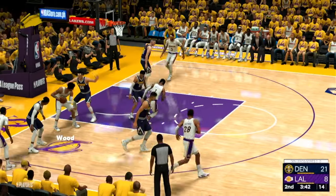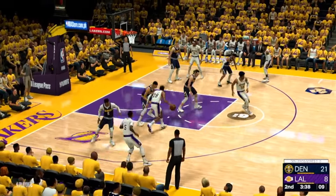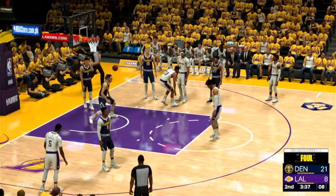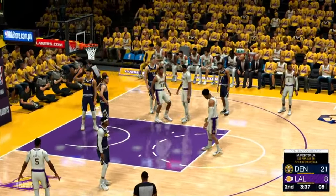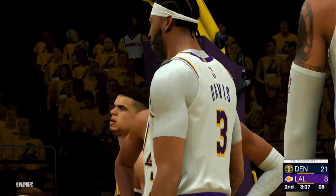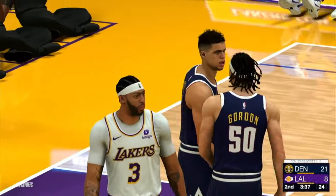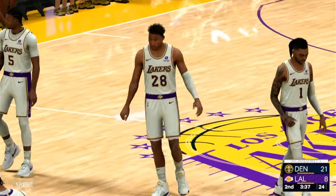Russell kicks to Wood. And there's the pass to Hachimura. Oh! And a lot of contact on that one, so he'll shoot 2 here. And when Hachimura is looking to score, it sometimes forces the D to get aggressive. Love the energy. Lakers shoot their 3rd and 4th free throw attempts of the game. Hachimura.